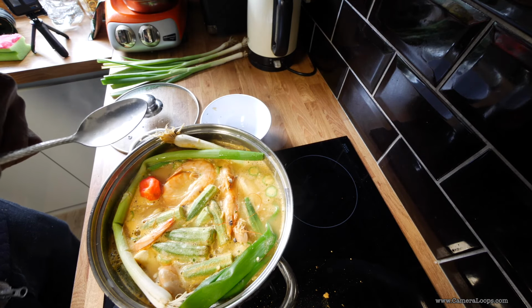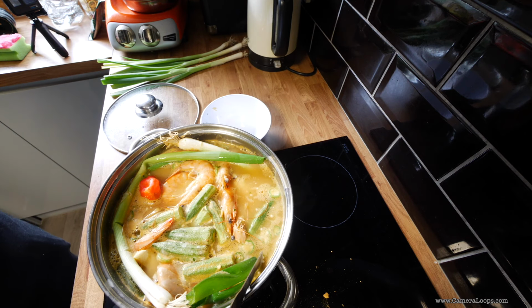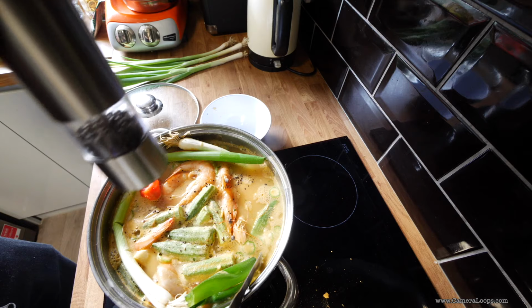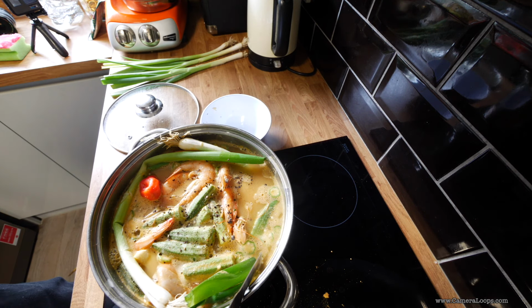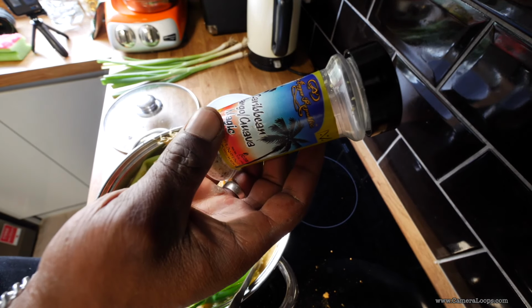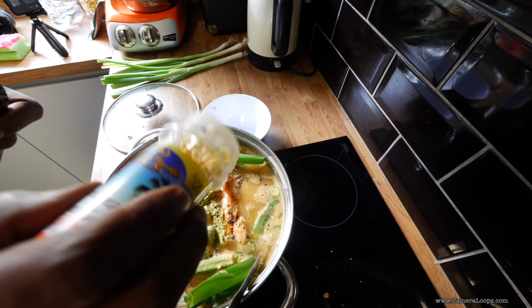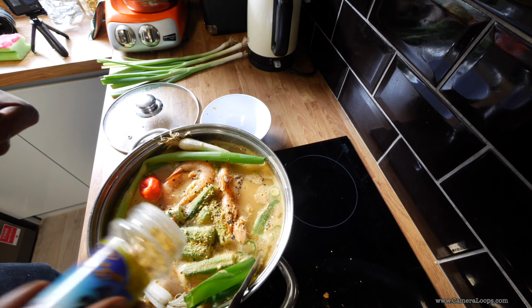I'm gonna stir this up a bit. I should put a bit of black pepper in. Not too much. Green pepper, and this Caribbean mango guava seasoning, I'm gonna put a little bit of this in there. So bring up the taste buds a bit. Bit of guava, mango. It's a tropical thing, so yeah.